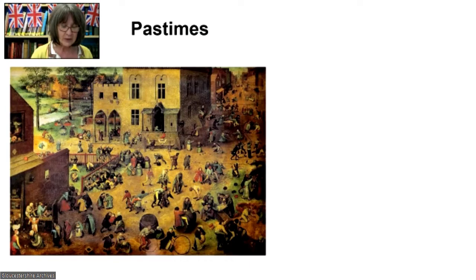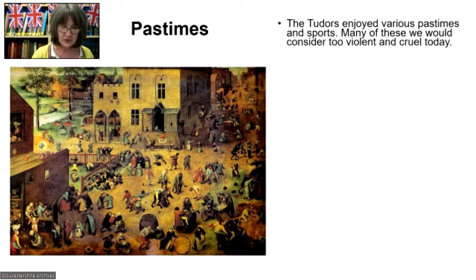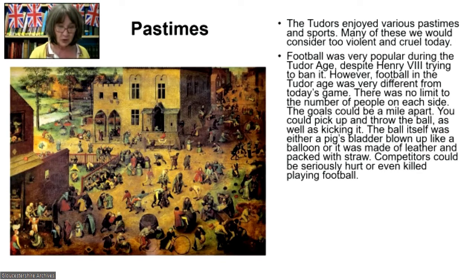So a little bit now about pastimes, what Tudor people used to do. They had lots of games and sports. Lots of them were very cruel and violent. We wouldn't allow them today at all. Football was popular during the Tudor age. Henry VIII tried to ban it because people were so interested in it, it meant that they weren't working or doing other skills that they should have been doing.